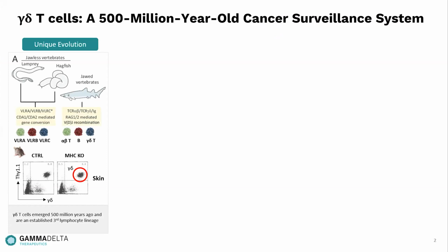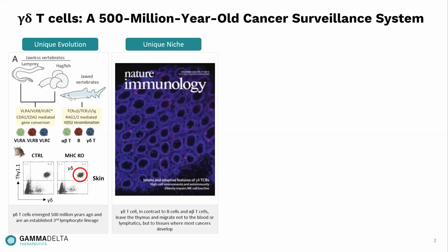As I said, 500 million years old. It's the third lymphocyte lineage besides alpha beta T cells and B cells. And this cell type has a very unique niche, and this is specific to the VDelta 1 cell type.